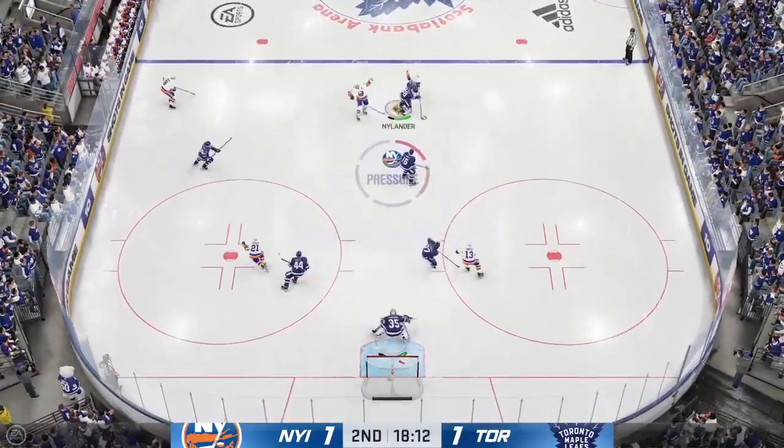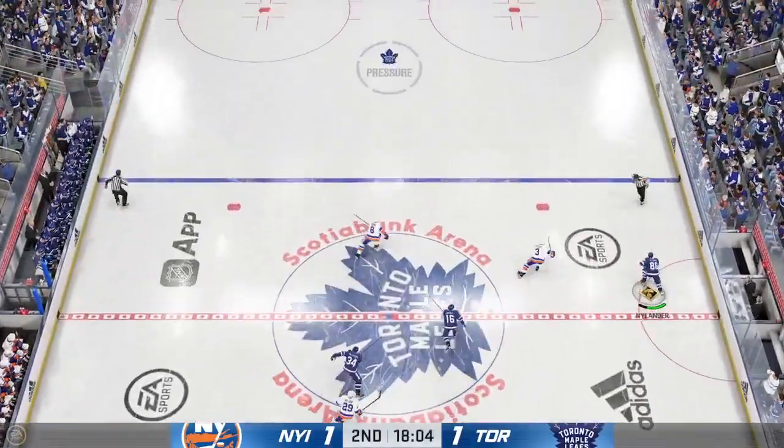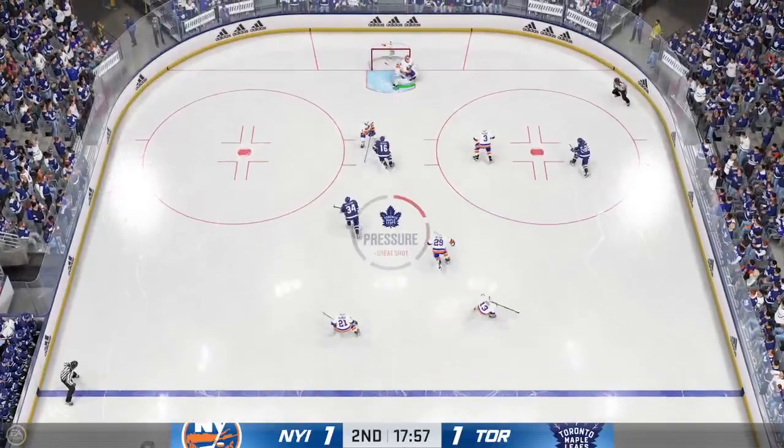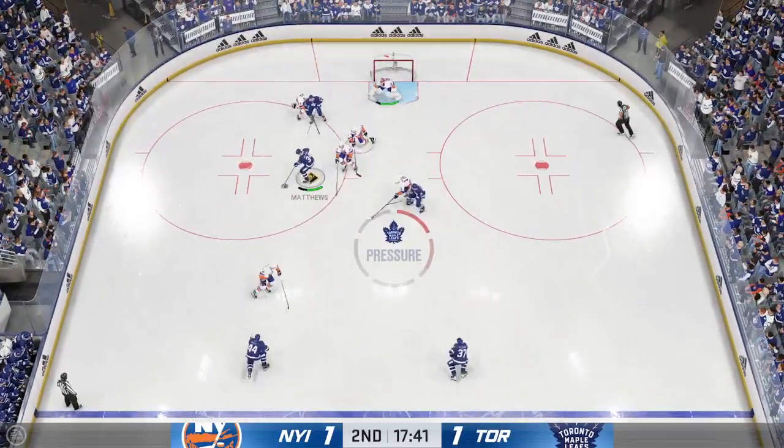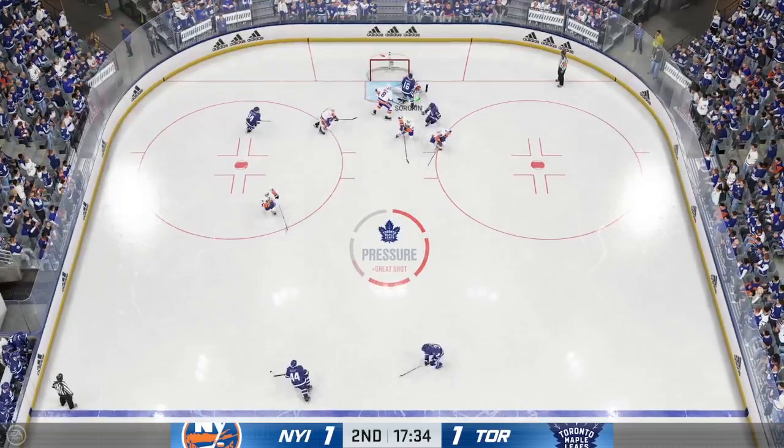Away by Barzal. Taken by Nylander. Here they come on the rush. Denies him on the slapper. New York's got the puck along the boards. And that shot gets caught in traffic.